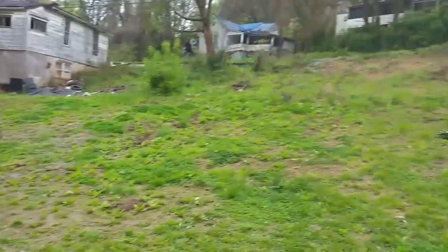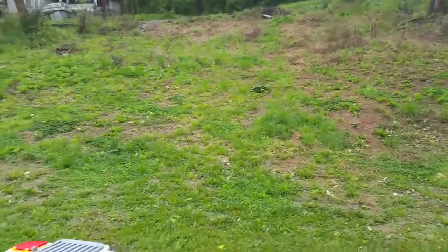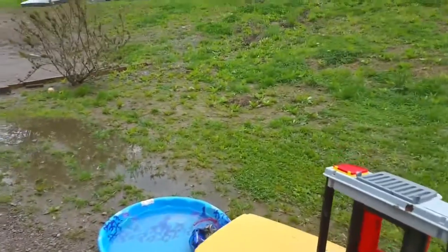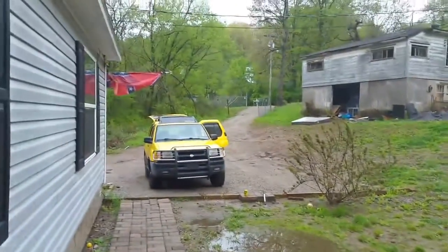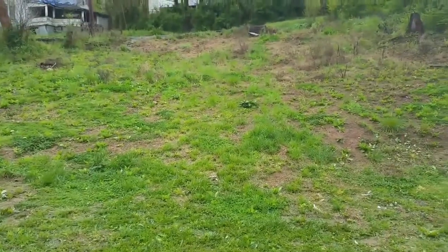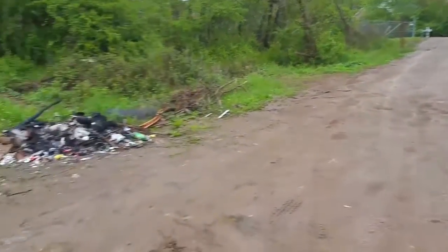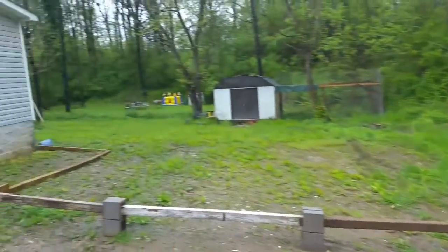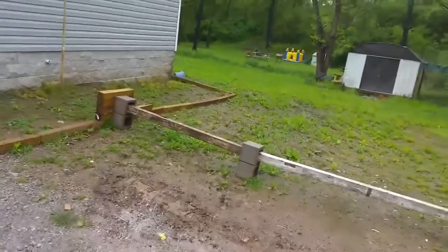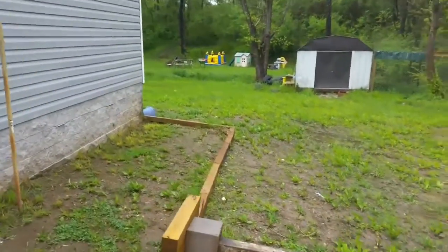And this is where the old house used to be, right there in that corner. Some toys. Her vehicle. Show you the backyard. And there's our driveway. Over here. Just taking a video. And here's our large jumbo size backyard.